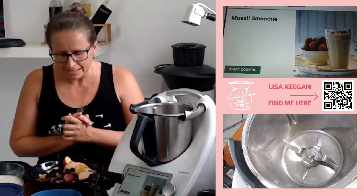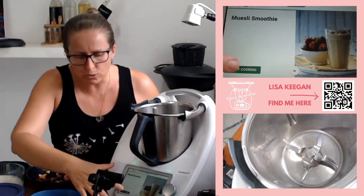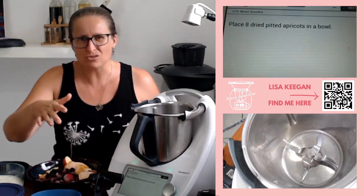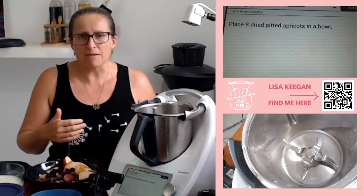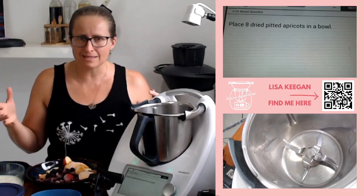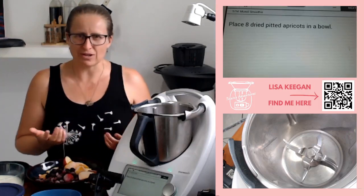All right. So I am tripling this recipe because it makes 2. Now I could have gone in and edited it, but when it comes to drinks and this has only got a small amount of steps, I can do that in my head. If it was a long curry or something, yes, I would probably have gone in and edited it and scaled it up, but I can do a drink times 3.